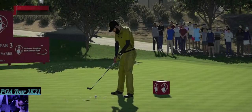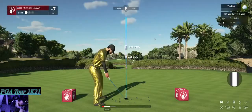The 8th at TPC Summerlin is a big par 3 playing 239 from the tips. A well-struck shot will avoid the gully here, but anything to the left half can roll off the green. The bunker short right is also to be avoided, so you don't make a sloppy bogey.